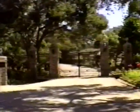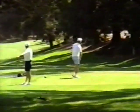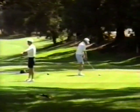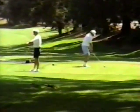Some of the homes are so far back in, it takes you 5 minutes to drive back into them. And horses are big here. Almost every home has horses. And you can play golf in your front yard, which is kind of nice if you like to play golf. Hope Ranch, a lot of people think it was named after Bob Hope, but it was named after a local rancher who owned the land here.